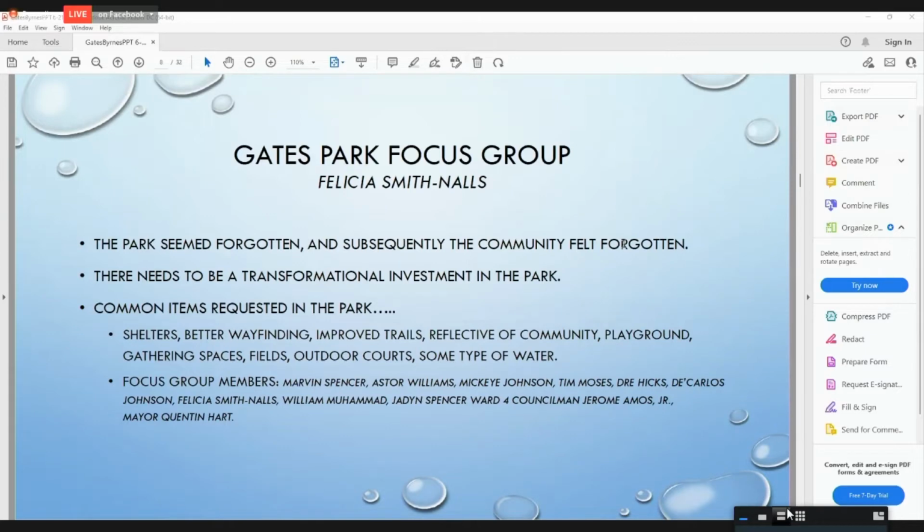So this is where we were going to introduce Felicia, but she thankfully jumped in to fill the void and started talking about these things. But these are some of the things that were found by the committee, that the park seemed to be forgotten and really needed some transformational investments. And we are planning on investing approximately $8 million in each of the parks.